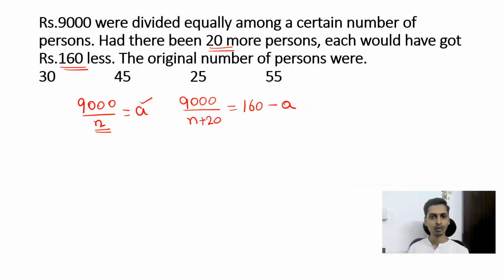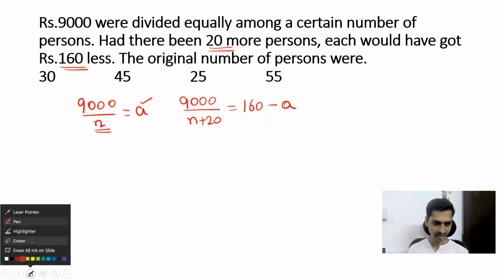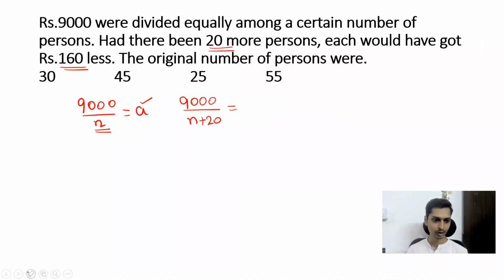Now, you want to find the original number of persons. So yeah, we stopped here. I think I made a mistake here. In the first case, each person is getting a rupees. In the second case, each person is getting 160 rupees less compared to the first case. So it is a minus 160, right? So instead of 160 minus a, it should be a minus 160. So we have to make the correct representation, else we will be ending up with wrong answers, right?